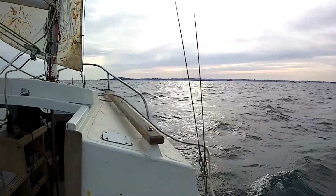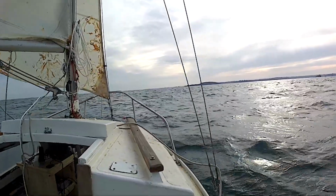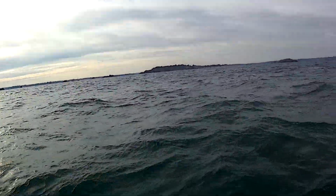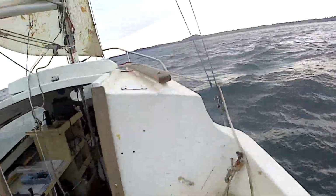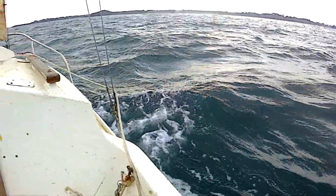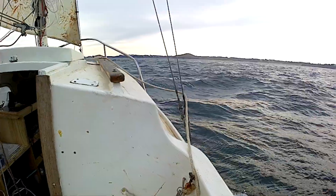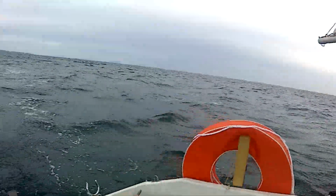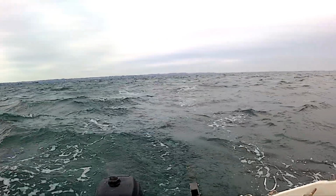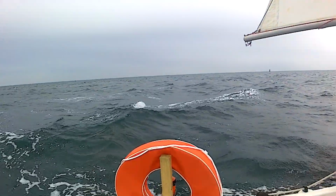And I was quite surprised how well this boat surfed. Well, it's only a 14-footer, 4 meters 10, but heavy and ballasted. And we're being kicked around quite a lot because there are quite a lot of waves. You can see I'm making quite a speed, and I'm only using the storm jib because I wanted to avoid broaching, even though it's a very high bow.